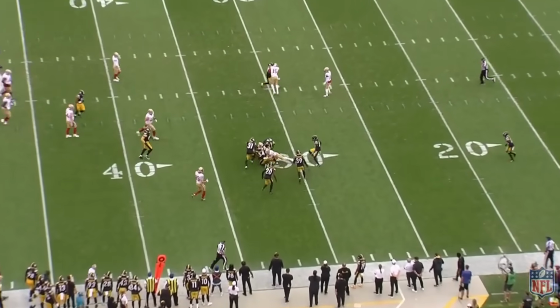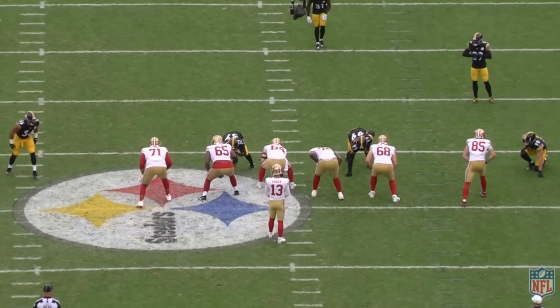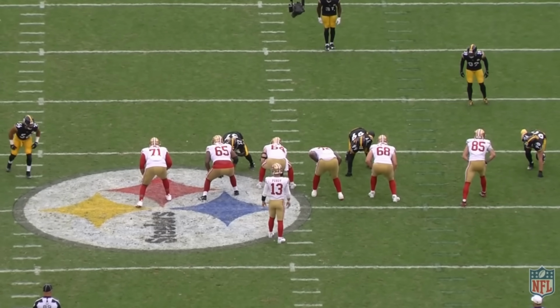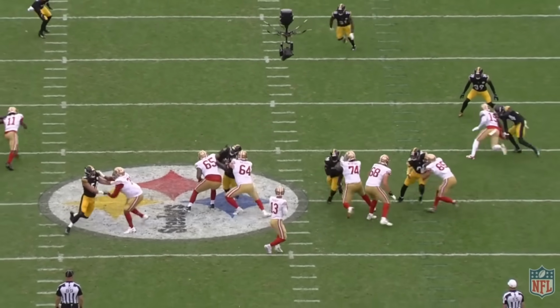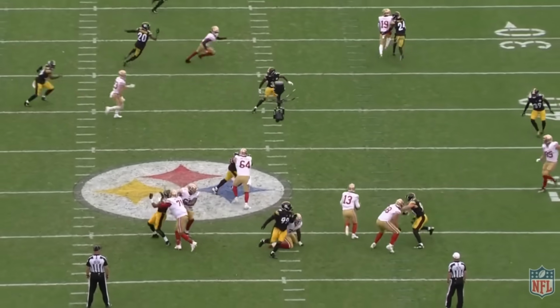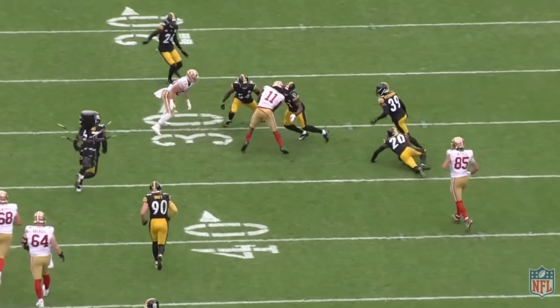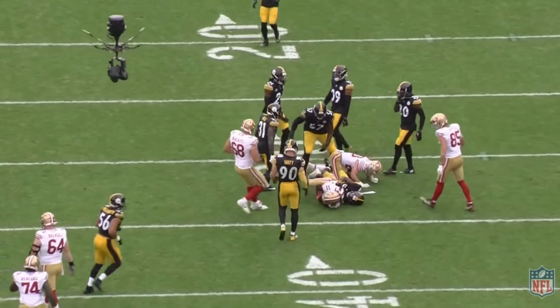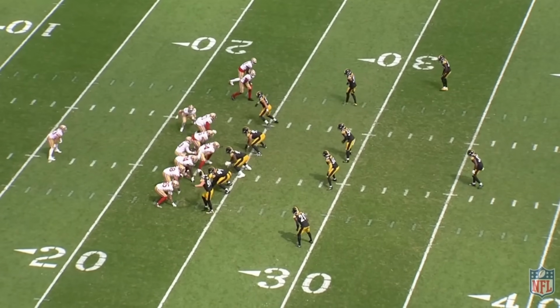I mean, he just seemingly does it every drive and makes it look easy. There's not necessarily a smoothness to it, but he's got great change of direction, quick acceleration, boom, get up the field, great vision, put it on him. Man, what a nice 3rd down conversion. Great play.